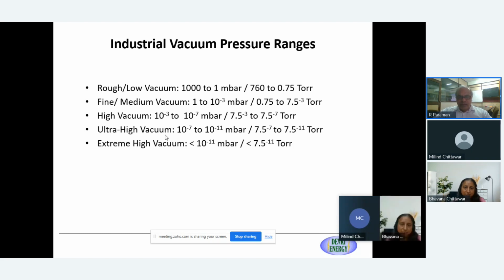Actually, I think there's a small correction to be done on the slide. It is 7.5 into 10 raised to minus 7, it is not 7.5 raised to minus 7. Small correction there. Ultra high vacuum would go all the way from 7.5 into 10 raised to minus 7 all the way to 7.5 into 10 raised to minus 11 torr. And extremely high vacuum is below 7.5 into 10 raised to minus 11 torr. Very, very low vacuums.